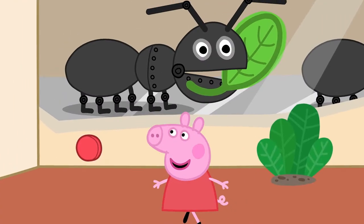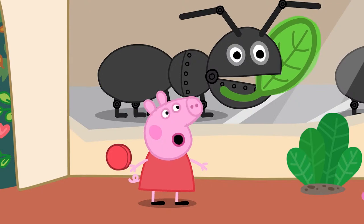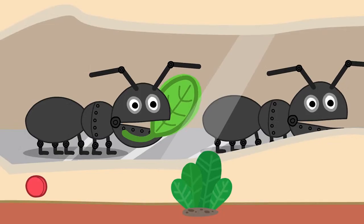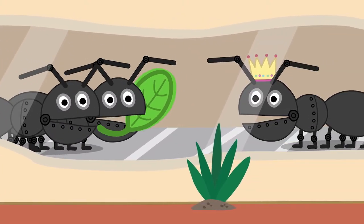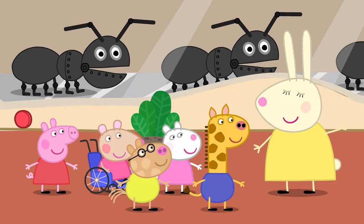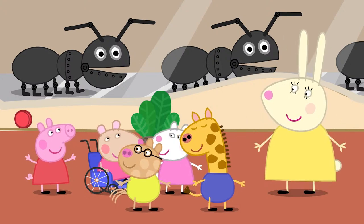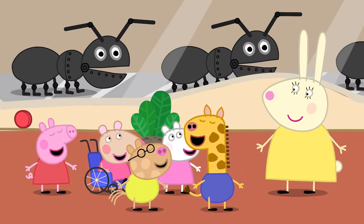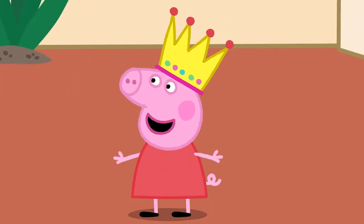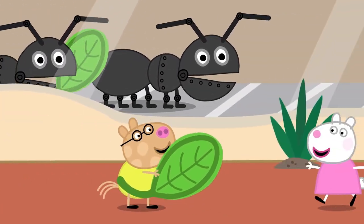Ooh, I love robots. Ants work together as a team to bring food to their queen. Would you like to try being ants? Can I be the queen? Yes! Yay! Yay! Peppa's friends are racing against the ants. They have to get the foam leaf to Queen Peppa.